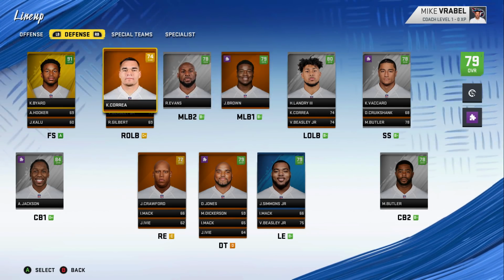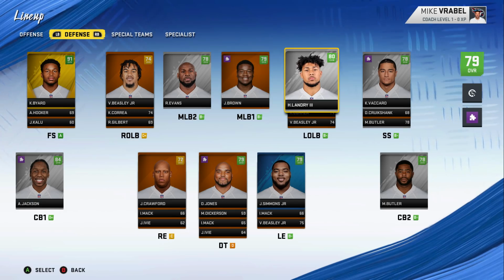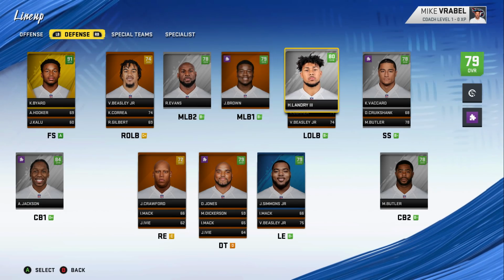The linebacker corps is also not too shabby. You brought in Vic Beasley on a one-year flyer. Inside, Brown and Evans are getting better every single snap. Same with Harold Landry. Good youth. Best football is ahead of them.